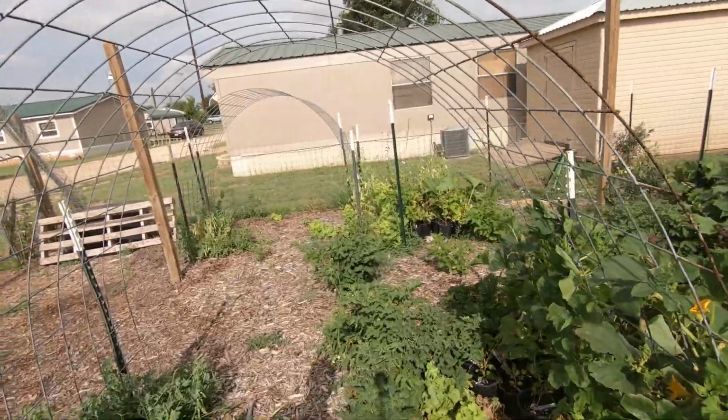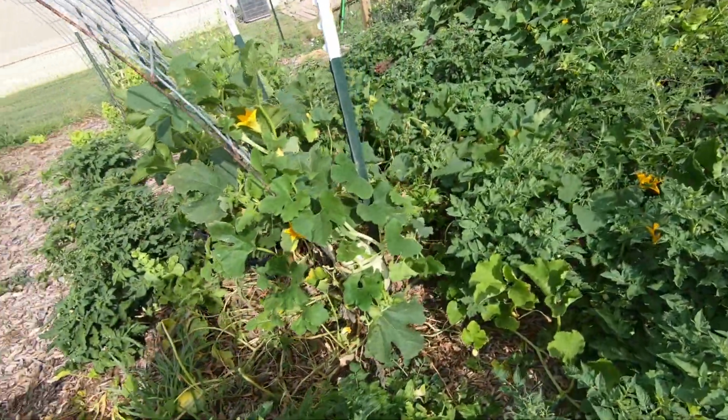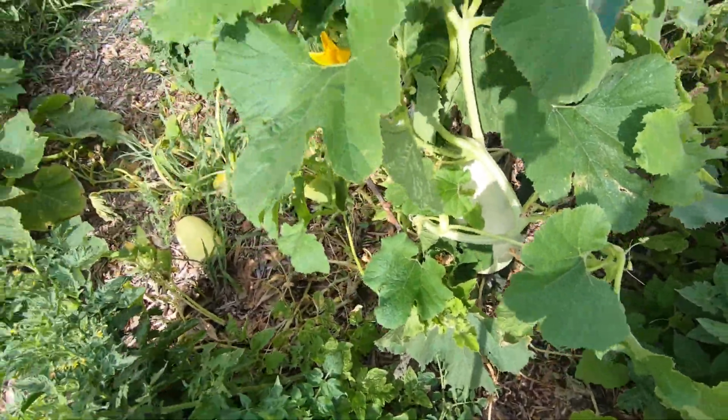That's at least something that wasn't voluntary, whatever you want to say, voluntary. There's some more. Ooh, there's a big old spaghetti squash hanging. I didn't even see that one. That's a pretty good size one there.